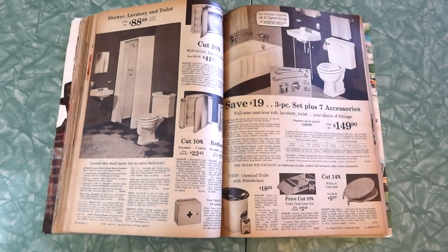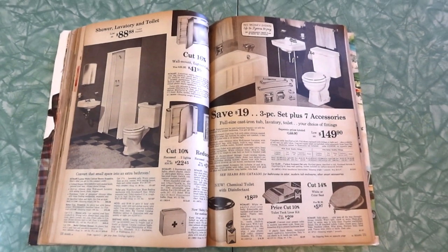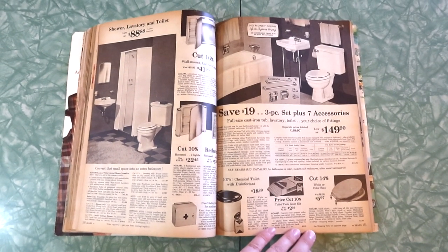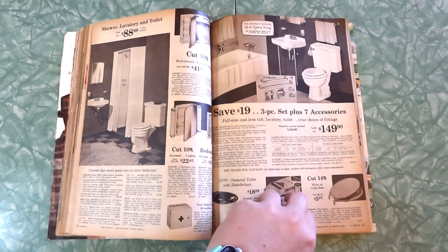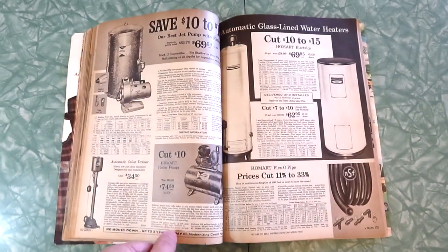Okay everyone, here's where we left off last week. You know, with the toilets. At least it wasn't crotches though, right? I'm hoping this is going to mean we're going to have some home decor type stuff. But I don't know, so let's see what's next.